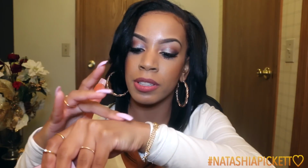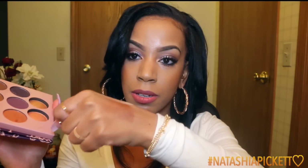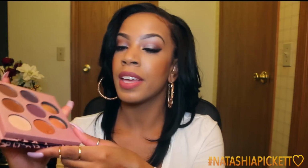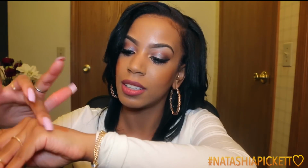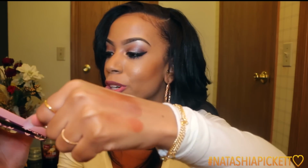And then the third color I'm going to swatch is the dark brown. This dark brown definitely looks like a matte color. So I swatched that, the dark brown's right there. And then moving on to the second row, this ash brown, I call it ash brown because it's like an orangish brown. I'll go ahead and swatch that here. Oh my God, this is so gorgeous.